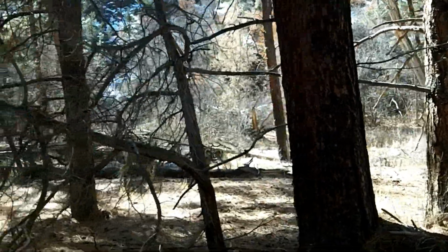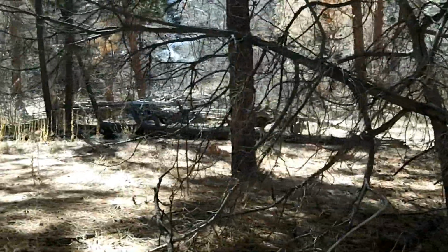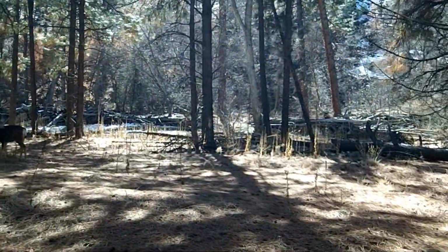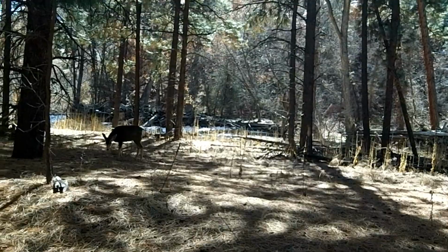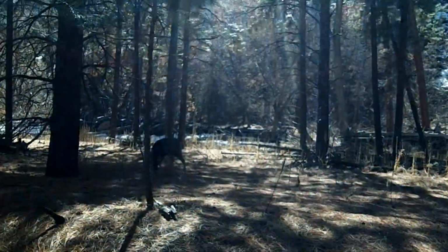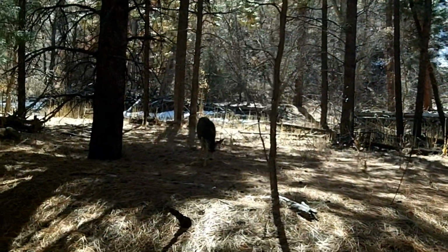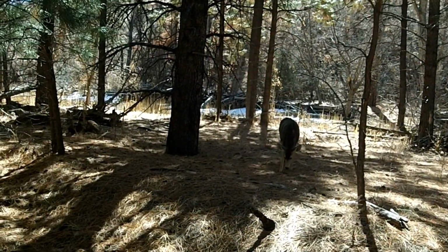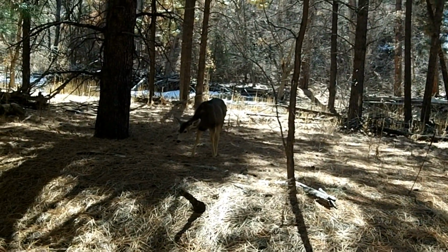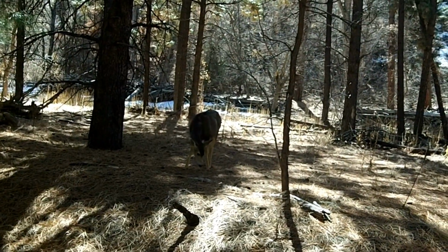Okay, so we're on our way back, and the one deer that we saw coming in has now changed to about 7 or 8 deer. And they've got this little area here in the pines that they're grazing in. This one coming right at me, a nice mule deer.